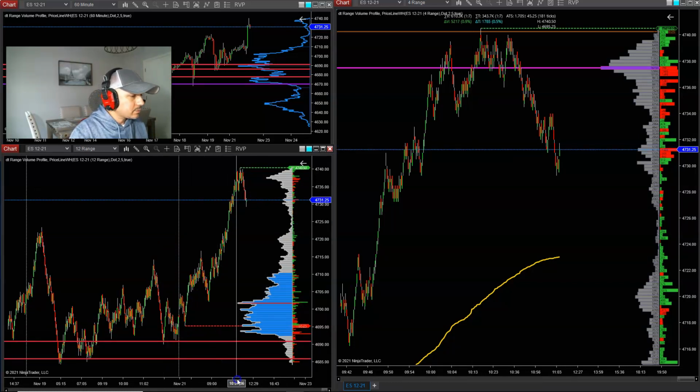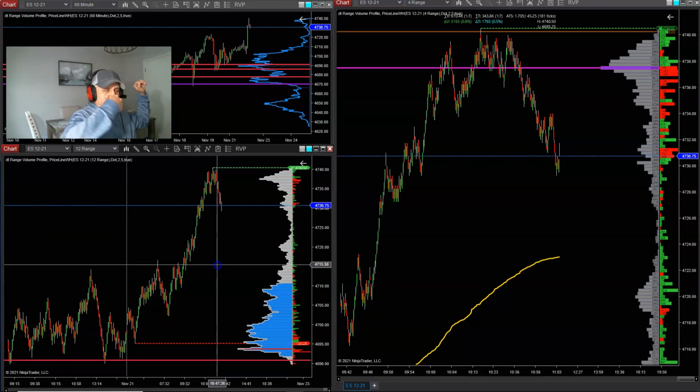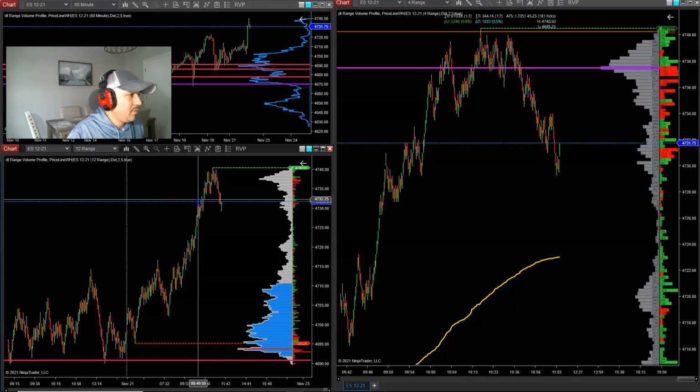So price has not broken through it yet, and I'm not sure if it does within this segment right here. But if it breaks below 29 and a half, on a pullback, looking at the four range is where I was going to enter going short.